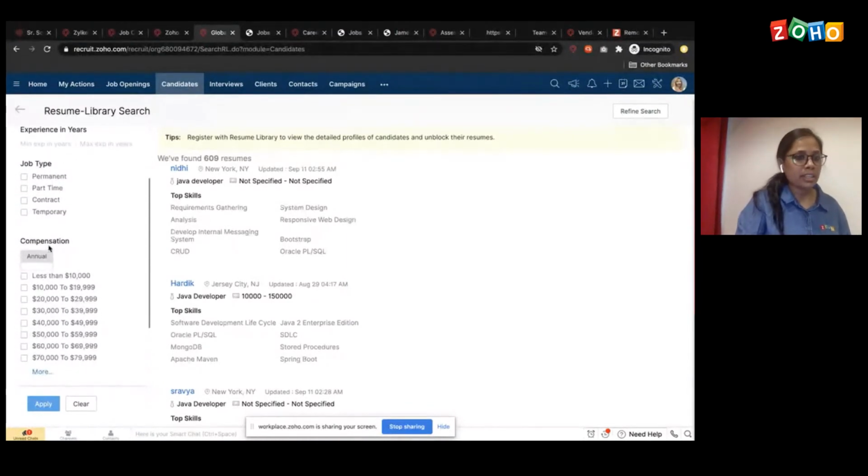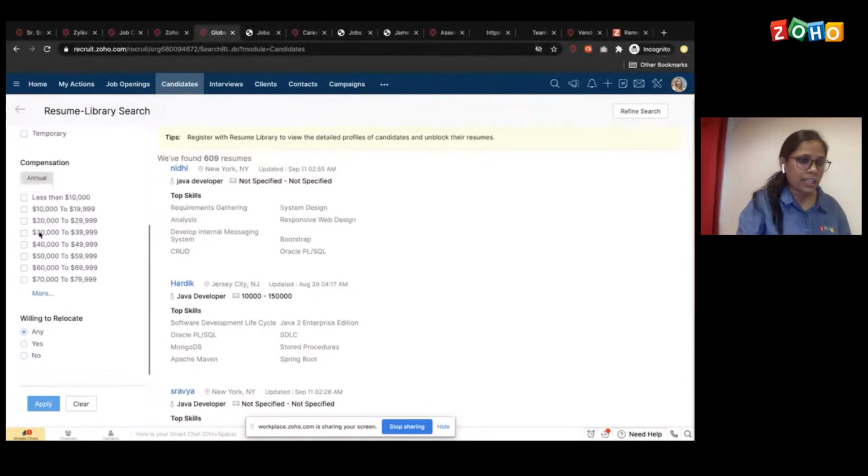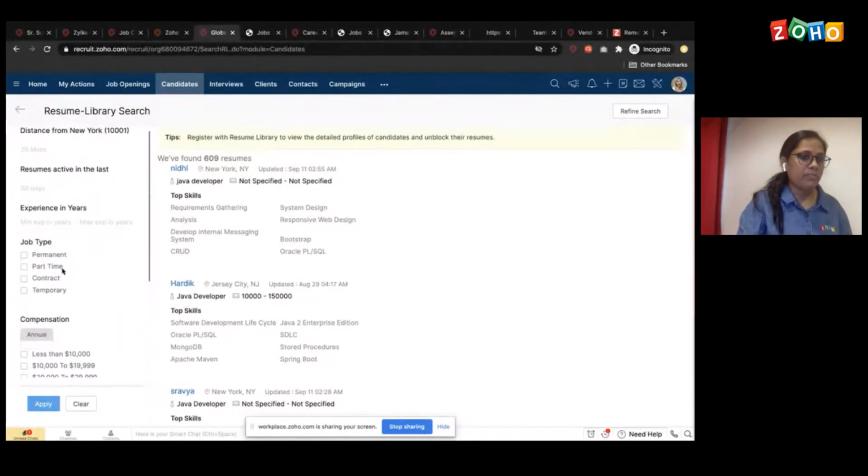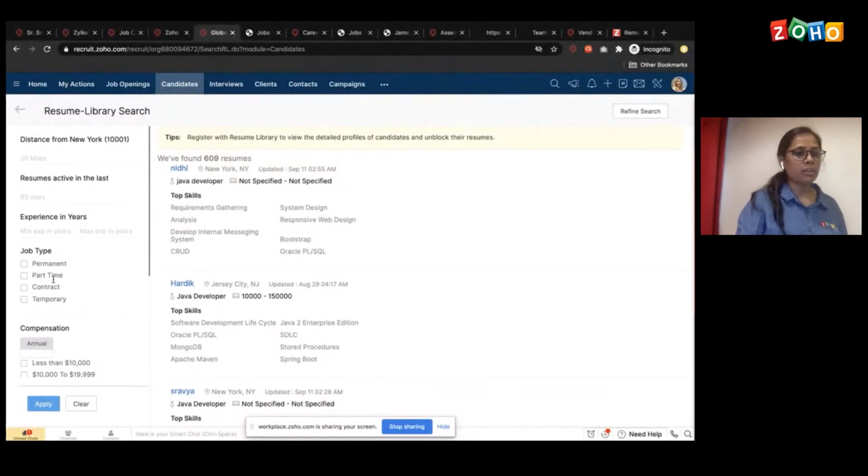Also, what is interesting is you can filter your candidates by their compensation package, if they're willing to relocate, and if they're looking for a permanent job, a part-time job, or a contract job. You can even search in a particular radius. Let's say you want your candidate to be closer to the office.